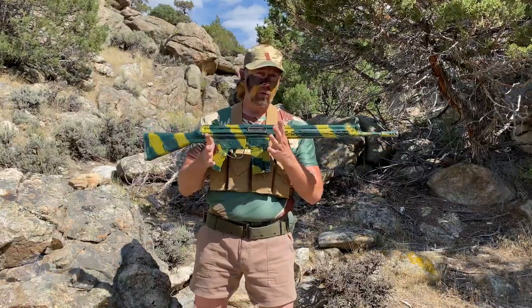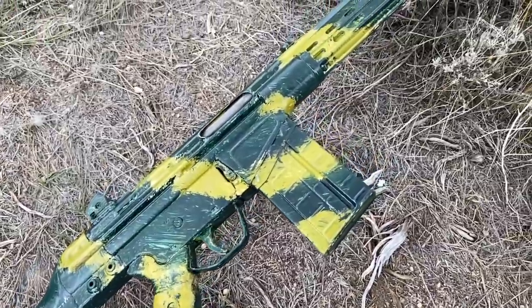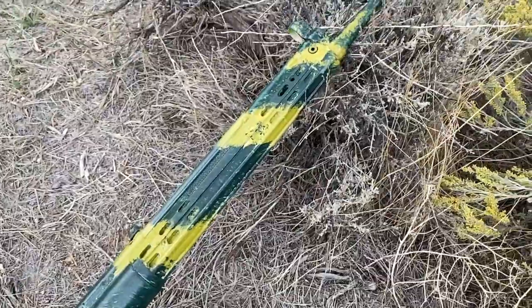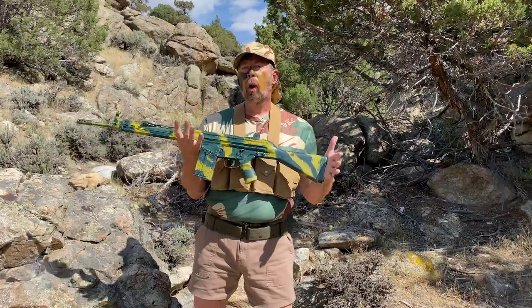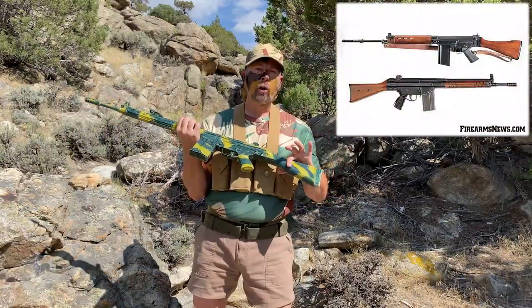And a lot of you, if you're history buffs, you're like, yeah, but the CETME looks almost identical to a G3 with just a few exceptions. Well, there's a reason for that. Because first they came up with the CETME rifle, and then they came up with the G3. HK is like, that's cool. We're going to make a few minor adjustments. The original CETMEs came with hardwood furniture.